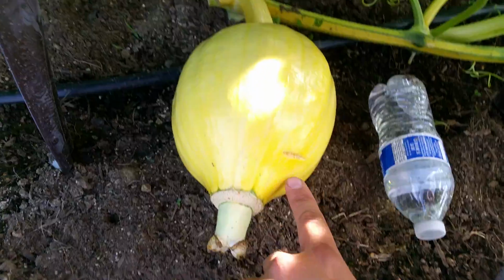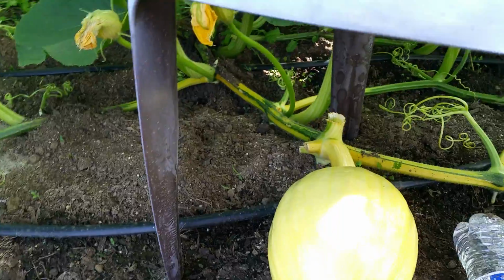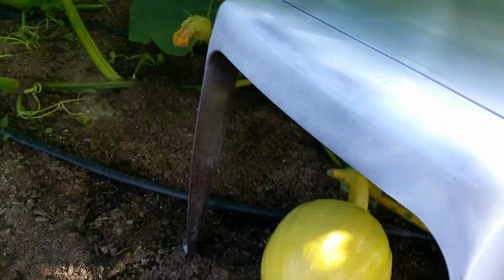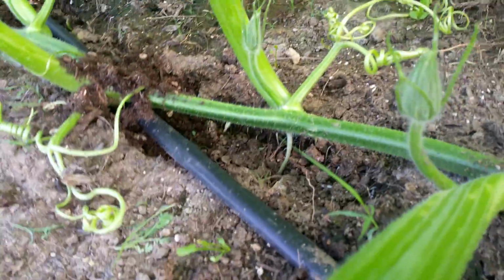I goofed. I scratched it right there with the shade. I was putting it on and had a case of head up ass and scratched it. No big deal, I don't think. But root growth is really good. You can see down there I had a water line break and make a little trench, and you can see all the roots in the ground. So I'm happy with that.